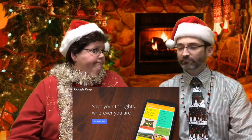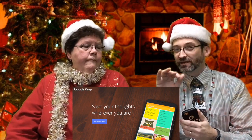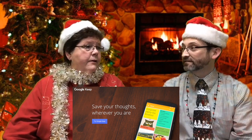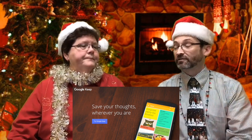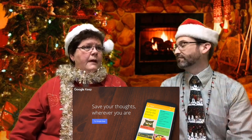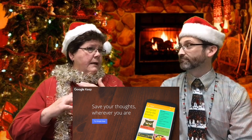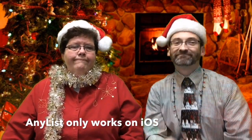Awesome. I've also seen that you can take a picture of something, and if the picture has words in it, it'll take the text out and put it as editable text. And then you can search by that text. You can search for anything because it's Google, right? So you can search by the color of the note, keywords, tags, whatever, so you can find your stuff. I understand Google Keep works on Android, iOS, and also online. Right, and that's the problem with AnyList. AnyList is only good for Apple devices, but it's awesome.